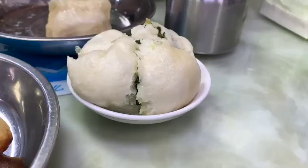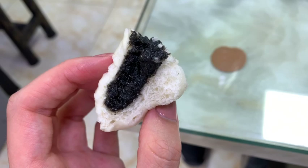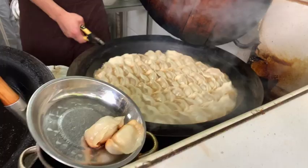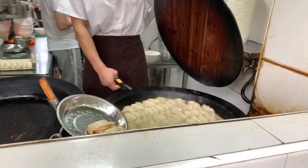This is mushroom and veggies. Yeah. This one is the sesame paste. So this is sweet. Matcha. Wow. So these are like simultaneously steamed and fried. Wow. And they always have a pan on the go because they're so busy. He's a pot sticker magician.